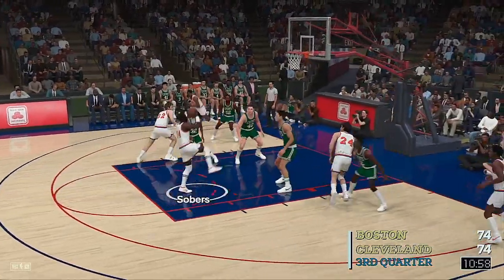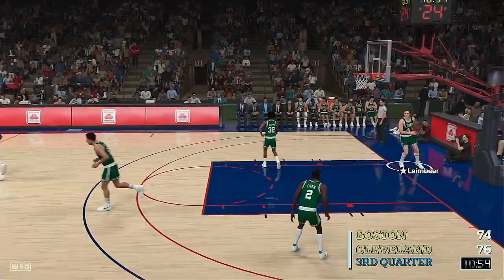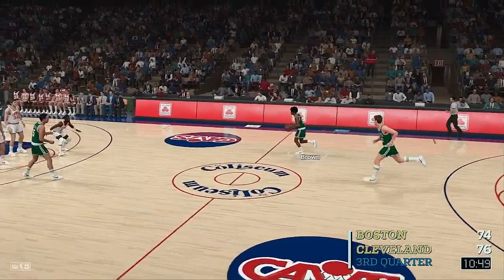Here's Sobers. Walton, a screen on Brown, and he makes that one. Sobers has got 4 points this quarter. You know, coaches will take possessions like that all day long. Phenomenal use of the screen.